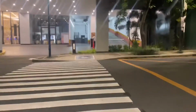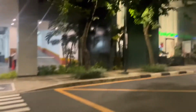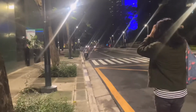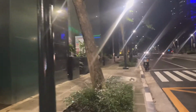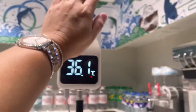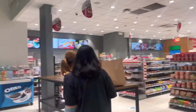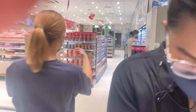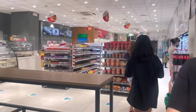Go na. So, dito siya sa, anong building yan? Ayan. Nakarating din kami. Sobrang layo yung parking. Face shield here. Nagpa-face shield lang kami.